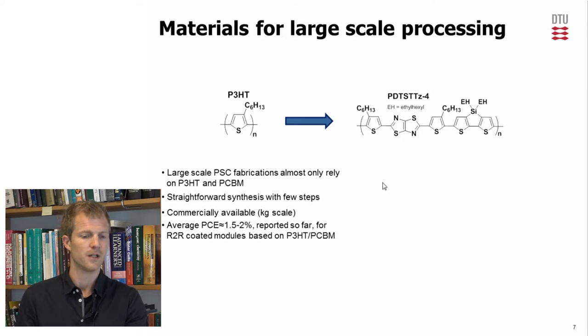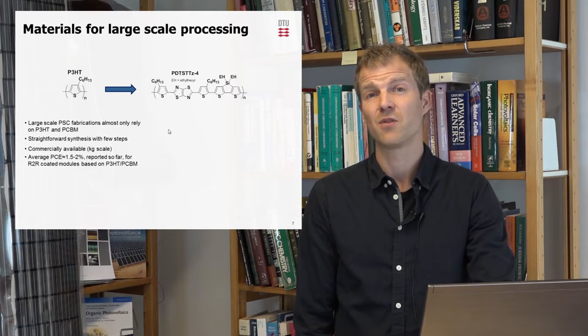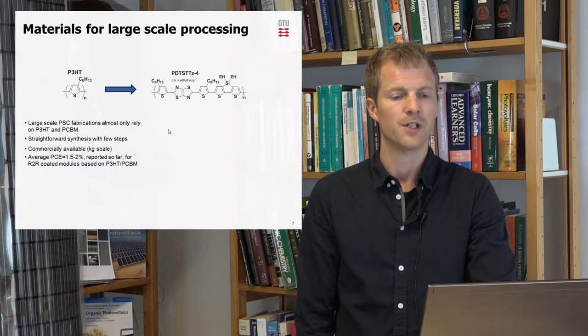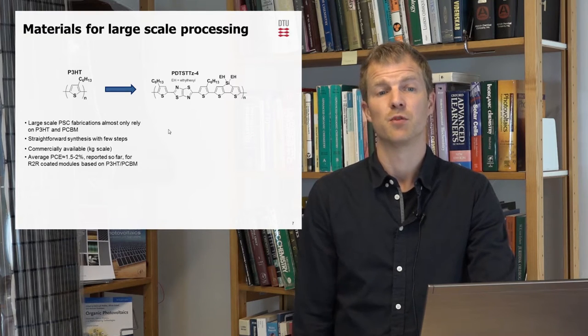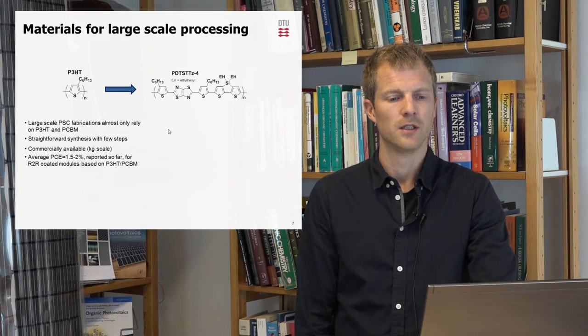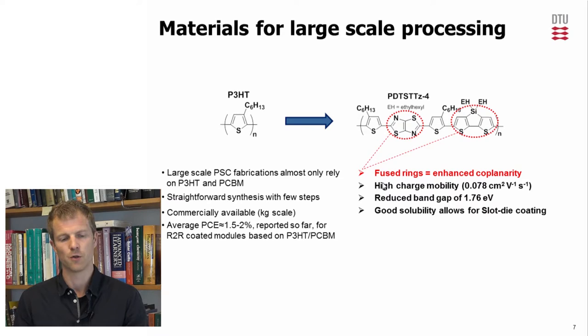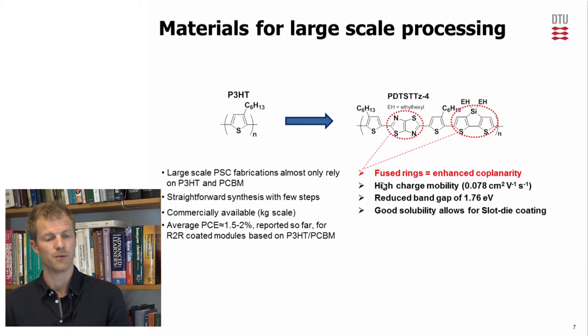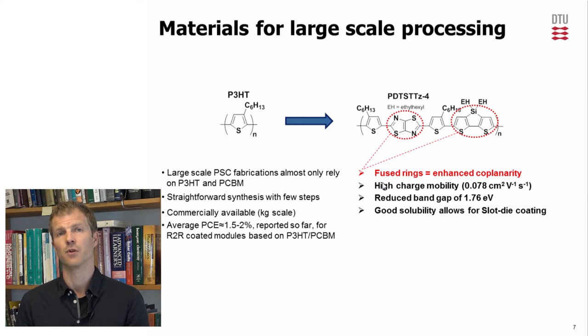In my group, we have focused a lot on polymer systems based on the thiazolo-thiazole unit because it ensures a rigid coplanar backbone which favors high charge mobility. PDTS-TTZ4 here has these two fused rings for enhanced coplanarity. It is based on a thiazolo-thiazole unit and a dithienosilole unit. It has a very high charge mobility, and compared to P3HT, it has a reduced band gap so that it potentially can harvest a larger part of the available sunlight.